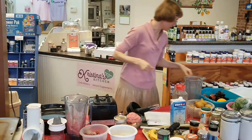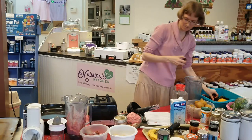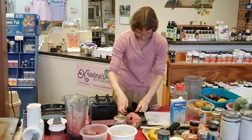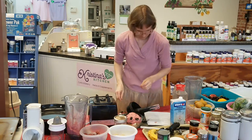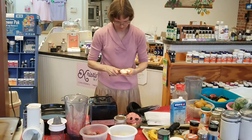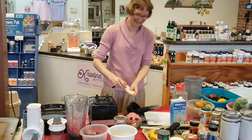Oh, this is getting good. Now we've got to make this look pretty, right? So let's put a couple of grapes on top of it. And maybe a piece of apple with it. I'm going to end up using this whole apple anyway.